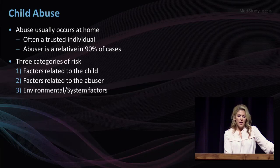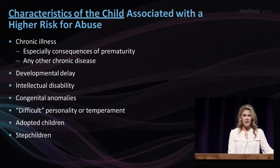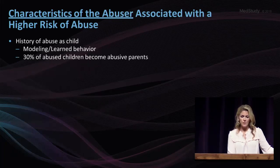There's 3 categories of risk. There's risk related to the child, the abuser, and then environmental and systemic factors. Things with the child that make them more likely to be a victim of abuse: chronically sick kids, particularly babies with all the sequelae of prematurity. These NICU graduates are at very high risk. But any child with chronic medical illness, kids with developmental delay, intellectual disability, congenital abnormalities, just difficult kids, adopted children, and stepchildren are at increased risk as well.